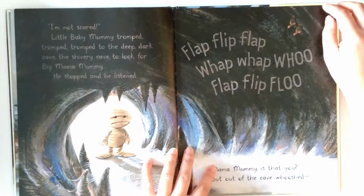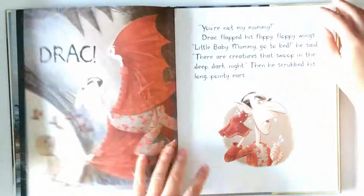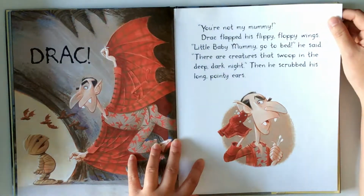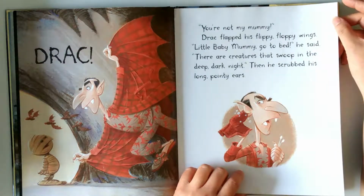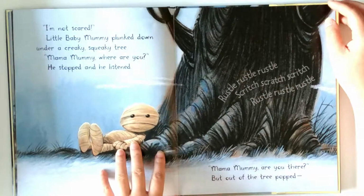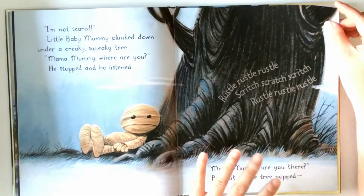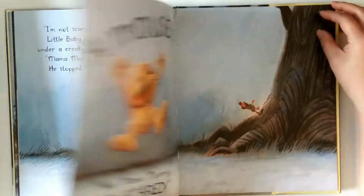Next, baby mommy arrives at a cave, and there baby mommy encounters a vampire cleaning out its ear. And he also warns baby mommy to go home because it's not safe out. Baby mommy is tired and was resting when it heard some scratching and rustling noise. Now what can it be?